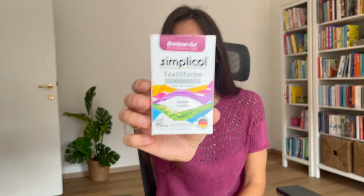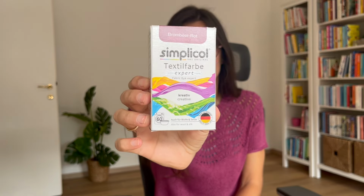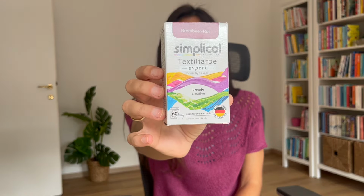So I got a hold of some box dye. Is that how you call it? Box dye? Like if it's dye and it comes in a box? I think so. It is called Simply Col. And the color is blackberry red. I call it plum. I guess I could have just read the name of the color on the box, blackberry red.